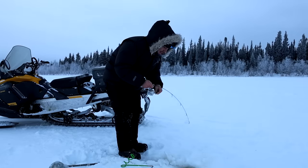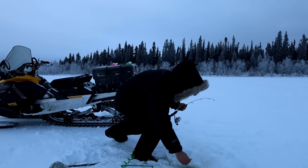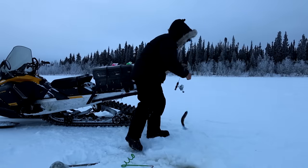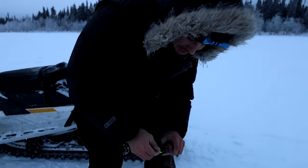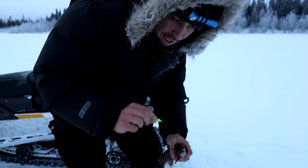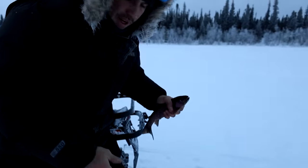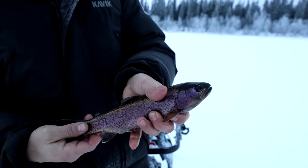He's pulling the drag. That's a fighter. Oh yeah, that's a keeper. That's dinner. That's my size right there. That's a rainbow. Well, thanks to Ariel telling me how it was done. Her piece of green shrimp put on here like a little tail. And I set it in the hole and I don't think I was really jigging, just bit it. And I'd say that thing's about 12 inches.